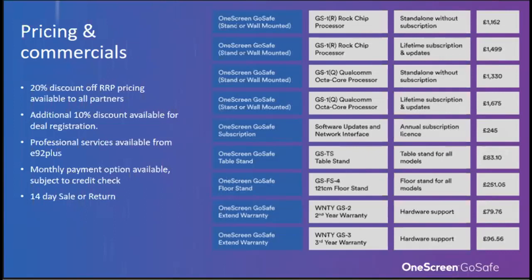There's professional services available from E92+. We offer half day, full day, 2 days, wherever it may be, subject to a scope call. Isaac, our technical engineer, will go out and do the install in standalone mode or in network mode, however the customer wants to have that, if they want to have it integrated into their door systems.